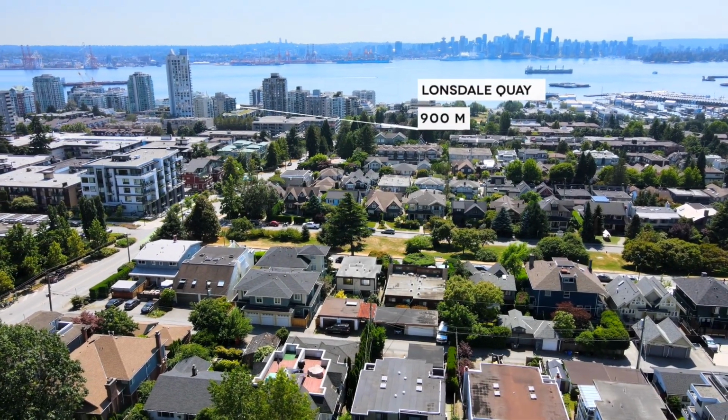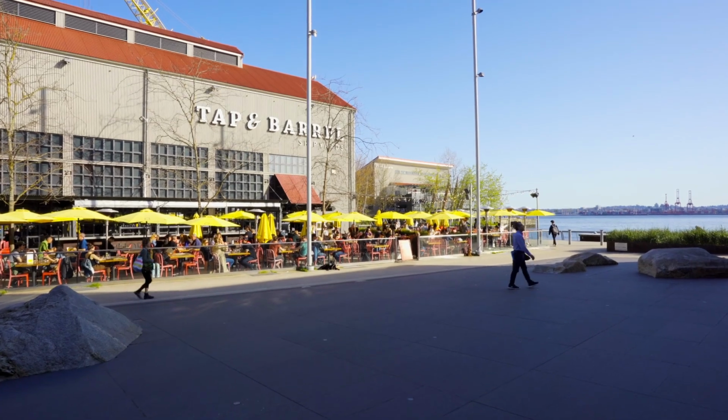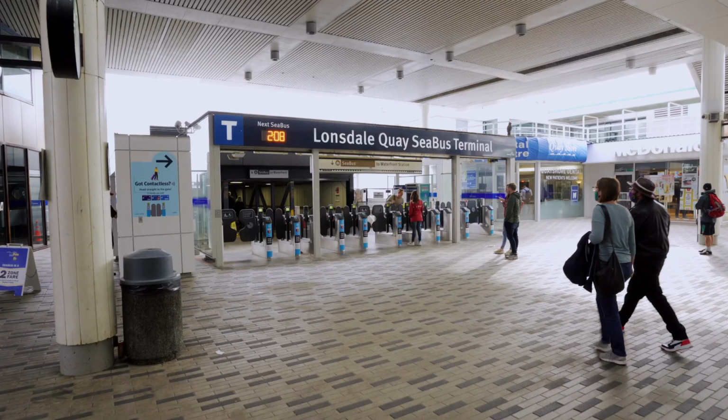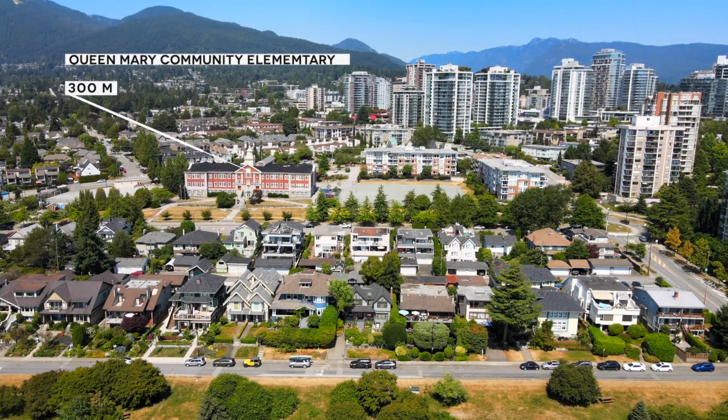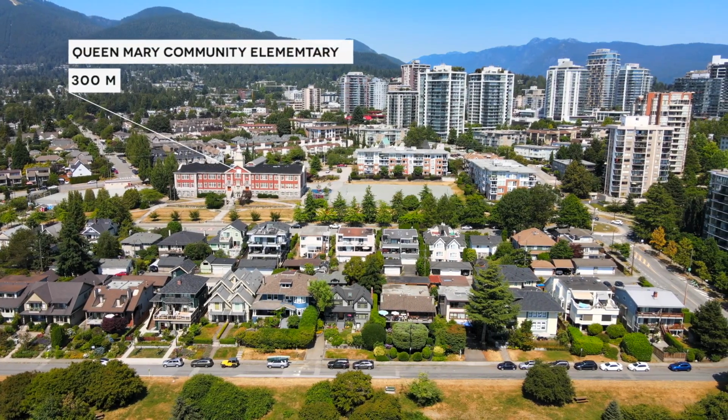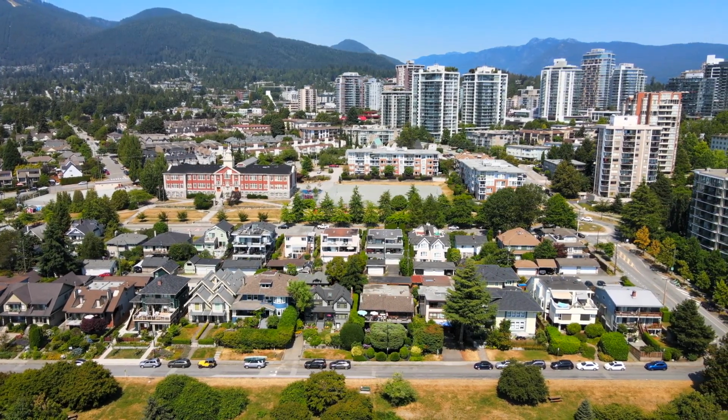We're a 12-minute walk to Lonsdale Quay, where you'll find restaurants, shops, and amenities for the entire family. Right around the corner is Queen Mary Elementary School, parks, and you're in close proximity to Highway 1.